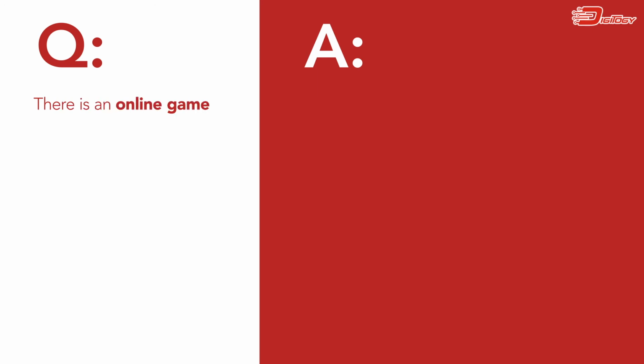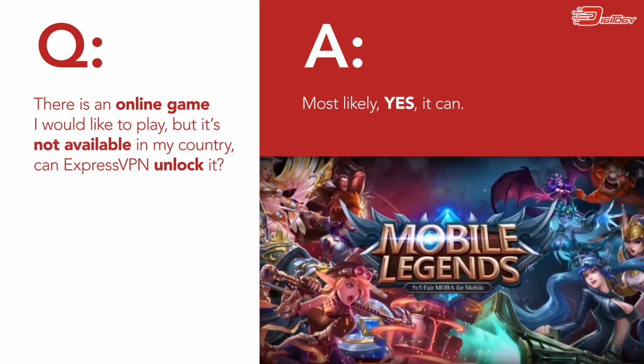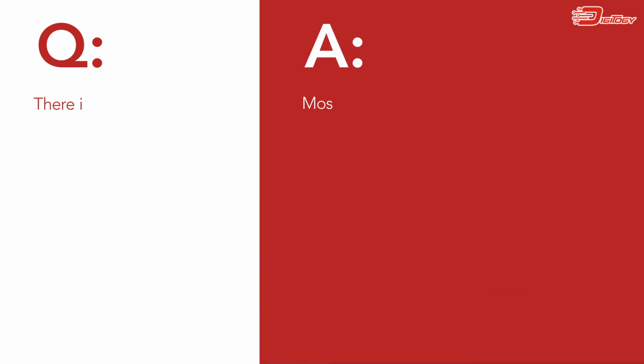There is an online game I would like to play. But it's not available in my country. Can ExpressVPN unlock it? Most likely, yes, it can. While we didn't try all the online games out there, we can confirm it works with Minecraft, League of Legends, Fortnite, Mobile Legends, and PUBG. If your game is not in this list, chances are it works anyway. Just connect to a server in the country where the game is available.